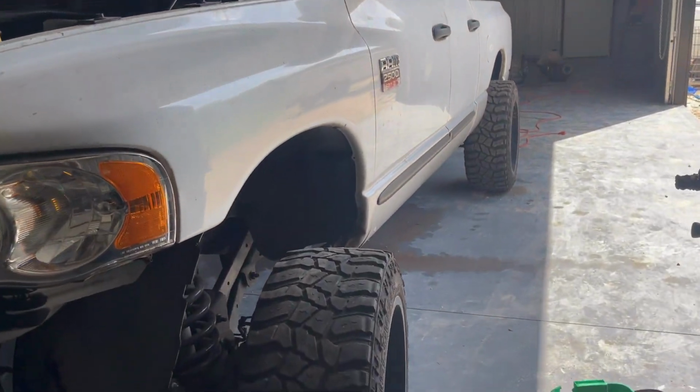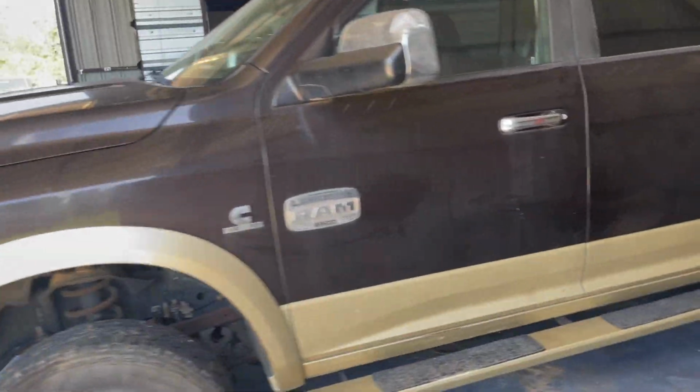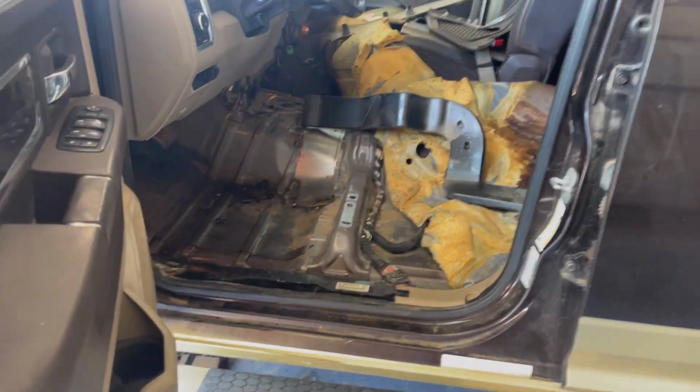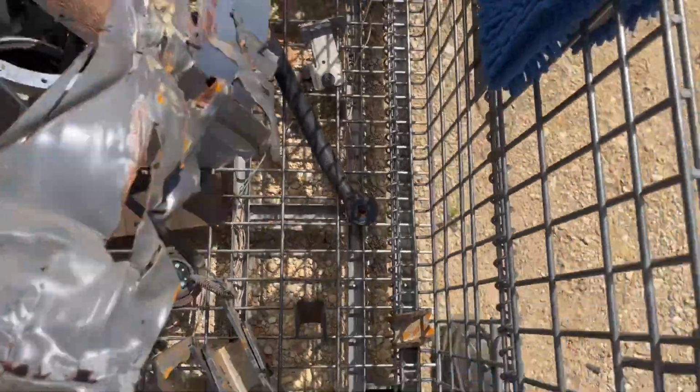So anyway, there's this. And then we'll get to this 4th gen over here. So this 4th gen, it's a 2011 Laramie Longhorn 4-wheel drive dually, and it is in pretty rough shape. Pretty rough shape. Let me find the little piece in my scrap metal pile here. There it is. So this thing got your typical 3rd gen, early 4th gen drive shaft issue.